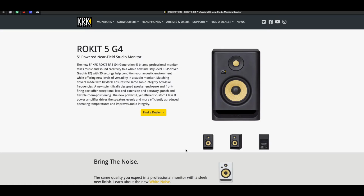So this brings us to the next part, which is how are we monitoring everything? We're going to need a set of speakers and we're going to need some headphones. When it comes to studio monitors, I recommend getting active monitors because they have the power amp built in. You can pick up passive monitors, but that just means you're going to have to buy the speakers and also some kind of power amp for them too. So you can pick up the KRK Rocket 5s or check out the Yamaha HS8s. They've been around for a while. Those are what I use.